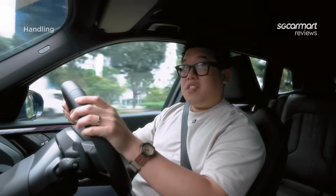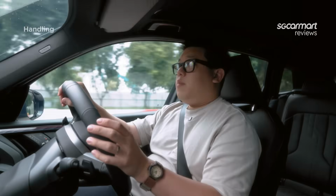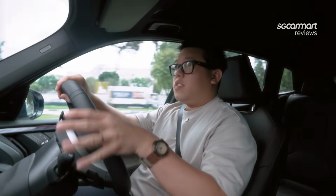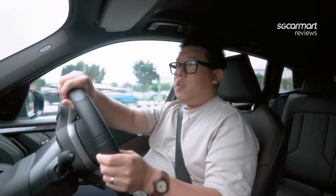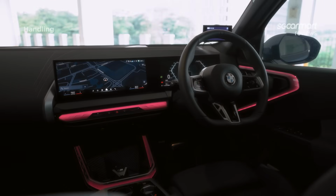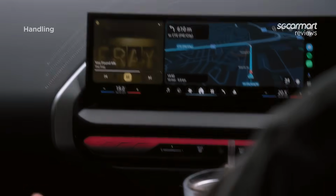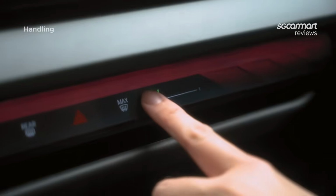On paper, its century sprint is 8.5 seconds, so it is slower than the 520i, but at the same time, this feels so much more perky. It feels more alive. On the inside, it is all the regular BMW trimmings with the new gigantic screen up here with a dynamic interaction bar.